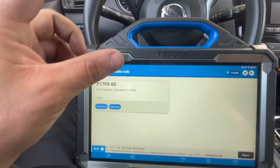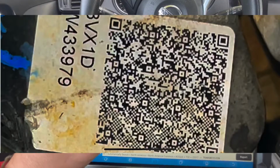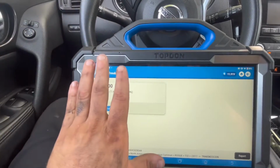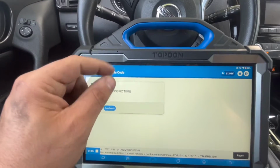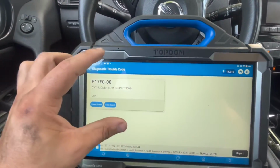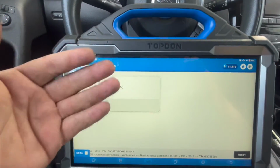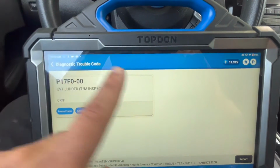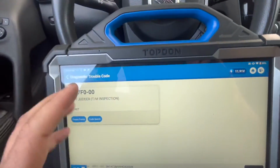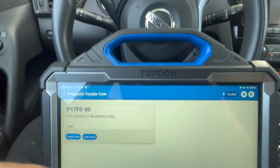To do this, we have to verify that the transmission has a QR code. On these Rogues, unfortunately, it's way under, and I'm going to show you a trick right now on how to get that information. So let's go to the front of the vehicle and get that QR code first. After that, we have to come over here and scan the QR code from the back of this. We have a camera, and we're going to see if we can put the information in there. So let's go to the front of the vehicle and see what we get.